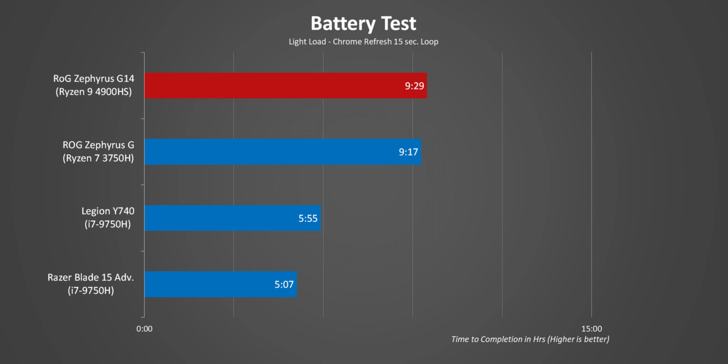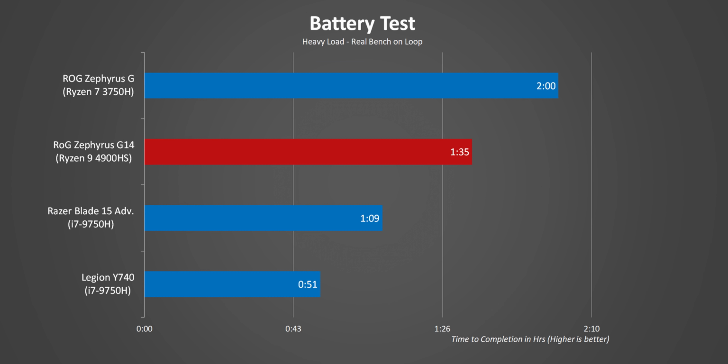Now, the battery life on the G14 surpassed my expectations. You see, when you take a 76 watt-hour battery and combine it with AMD's Zen 2 power-efficient processor, you really get a laptop that can last you all day. As you can see with our light load test refreshing Chrome on a loop, our sample lasted for about 9 hours and 30 minutes. Guys, that is Ultrabook level battery life coming from a gaming laptop with an RTX 2060. It really goes to show how well AMD has improved its power state selection with these new processors. Fascinating stuff. Now, under heavy load, it only lasted for about an hour and a half, which is right on par with the other gaming laptops that we've tested.